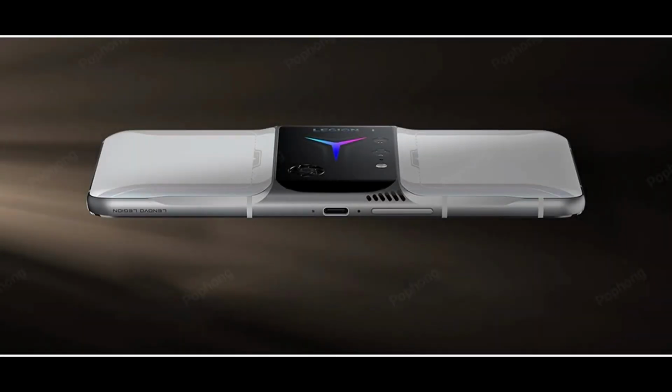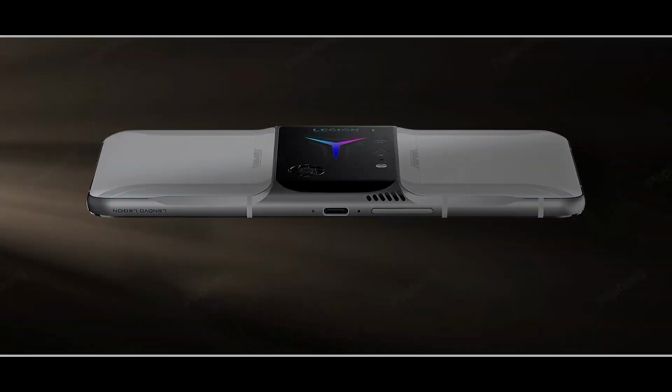Revolutionary gaming design. The Lenovo Legion 2 Pro's exclusive ATA 2.0, advanced technology architecture, is designed to provide ultimate cooling and sustained performance for the best gaming experience by placing the powerful Qualcomm Snapdragon 888 5G mobile platform in the center of the smartphone's design.